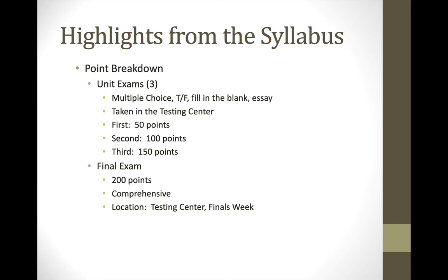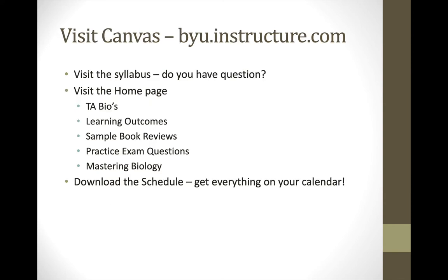Point breakdown, there are 3 unit exams. They're kind of a mix of multiple choice, true, false, fill in the blank, and essay. They're taken in the testing center. To encourage a growth mindset, the first one is worth 50 points, the second 100, and the third 150. So that you kind of learn how my exams go and you get better at it, hopefully. The final exam is 200 points. It is comprehensive. It is in the testing center during finals week.